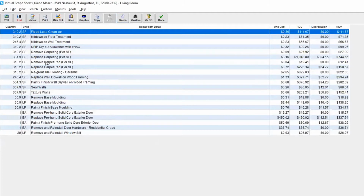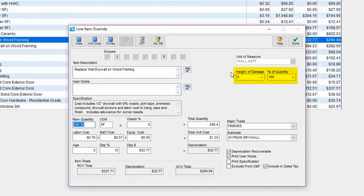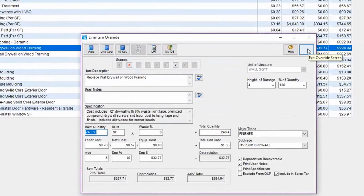You have to define the scope. All right, and as you can see, I just brought one in, but what I'm going to do here is from the list mode, I'm going to pick all the line items that I want attributed to this macro. Remember that the macro also does height. So if I came up here and did replace drywall and wood framing, that would give me my 4 foot high. So that's one of my macros, typical living room 4 foot high. So make sure that you address all the heights and attribute them to this macro.